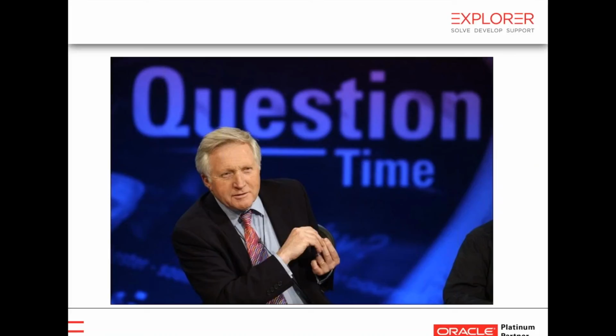And as for 12C, I think that's going to be supported on the initial version up to 2023. So there's quite a bit of extension and support with it. But yeah, it's basically 11G extended. Anything 10 and below, you're really not supported.